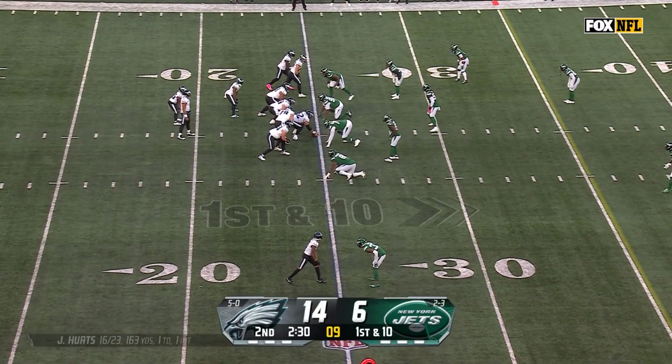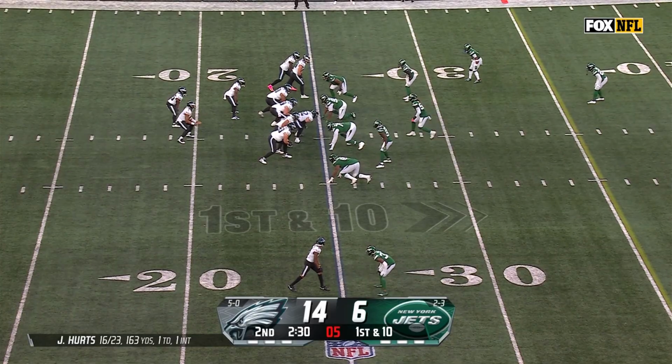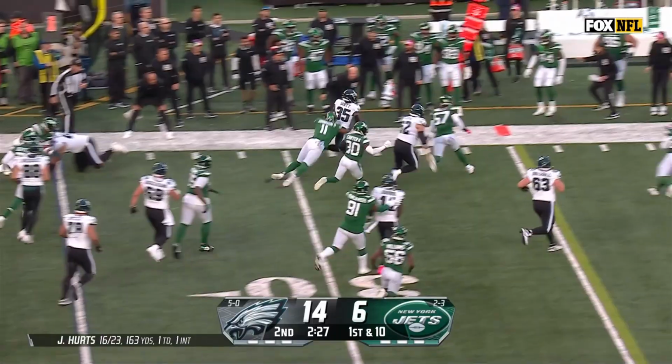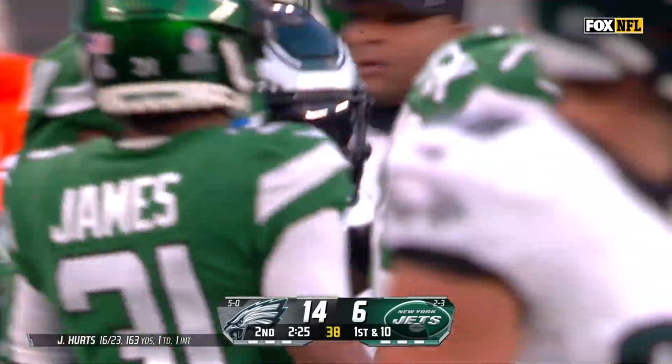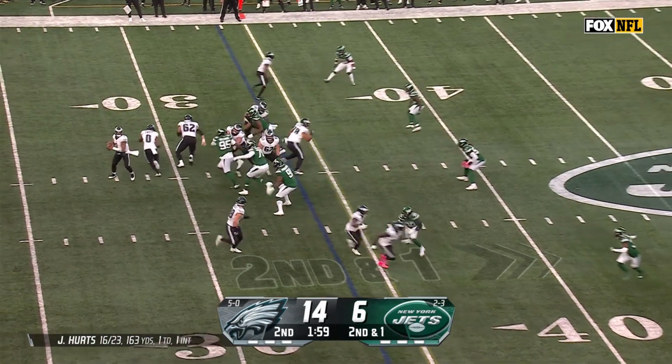From the 25-yard line, all 3 timeouts plus the 2-minute warning to work with. So an eternity for Jalen Hurts as they try to double up. The pitch to Scott on the edge, and Boston Scott with good speed and a good run on first down as he goes out of bounds after a 9-yard pickup. 2 minutes to go, all 3 timeouts left for the Eagles.